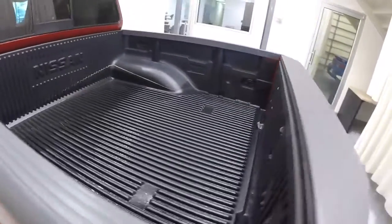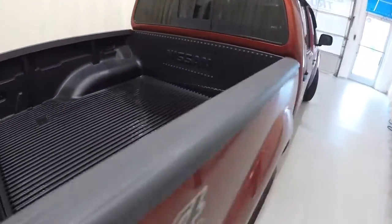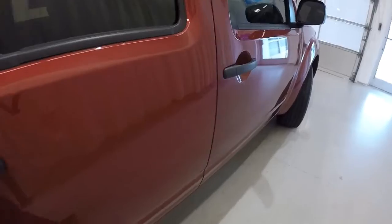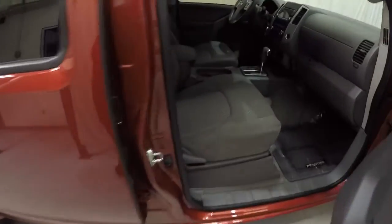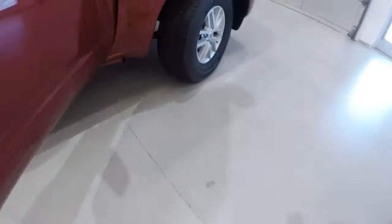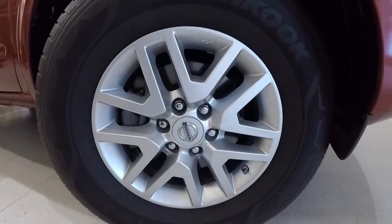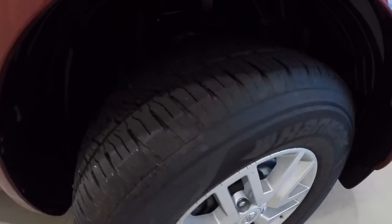Go ahead and walk around and show you the bed of the truck. Bed of the truck looks good. Check out your passenger seat. From this angle, everything's in great shape. And check out your wheels and tires. All right, 16-inch alloys. Tires are still in good shape.